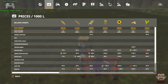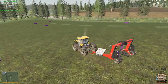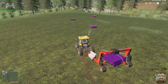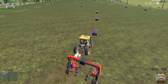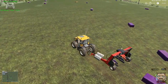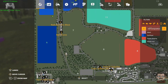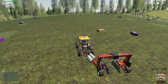Corn-wise, I think we've got about 300,000 litres off of Field 9. Wasn't the biggest of yields, but it kind of worked for us. It'll give us a little bit to maintain the pigs with. So all our bales are now done. Yeah, field 7 is a huge field, isn't it? It doesn't tell me how big it actually is on there.